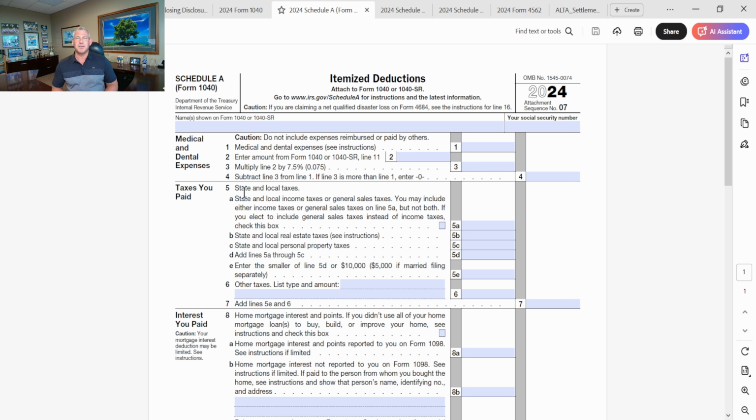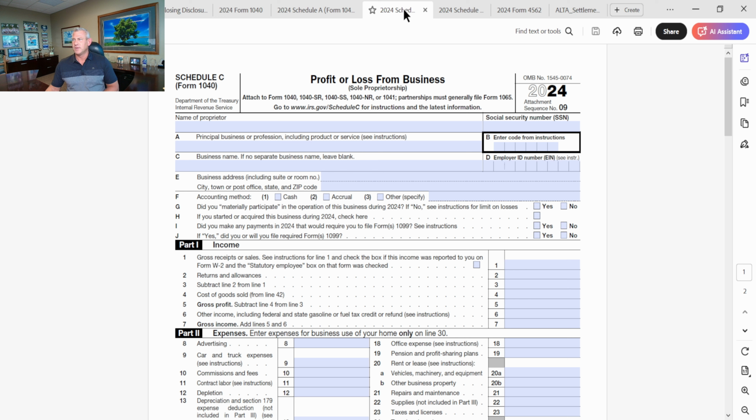Schedule A is going to allow you to plug in some numbers for taxes and your insurance. Schedule C is a document if you own your own business. This is where you report your 1099 income, for example, if you're a sole proprietor. Or this is where you would report cash received for income for a business. You can also write your expenses off on this document as well. So a Schedule C is for anytime you are a sole proprietor, self-employed.